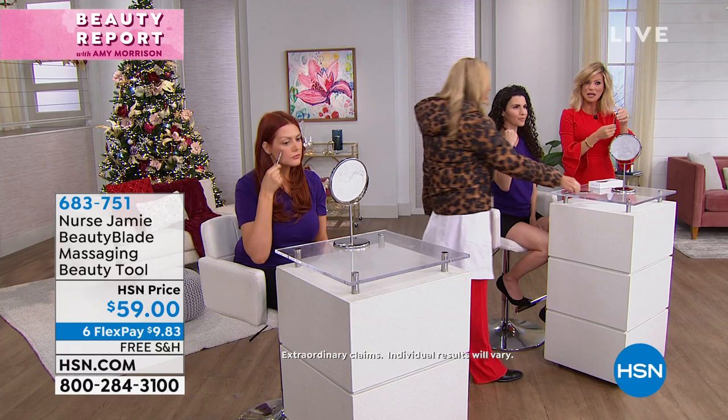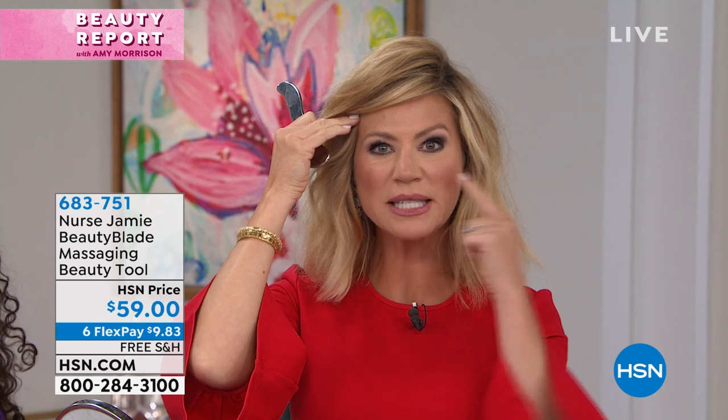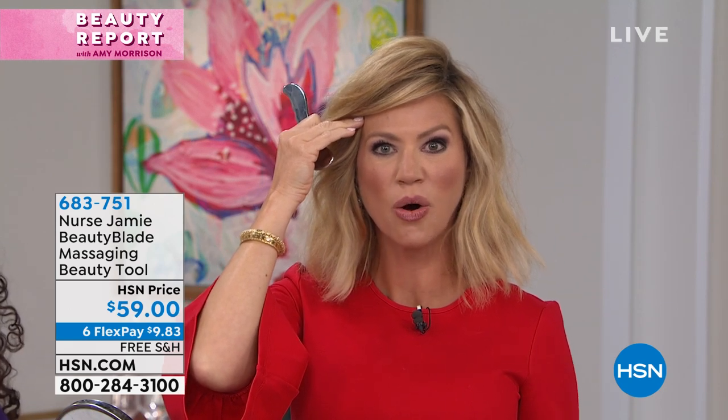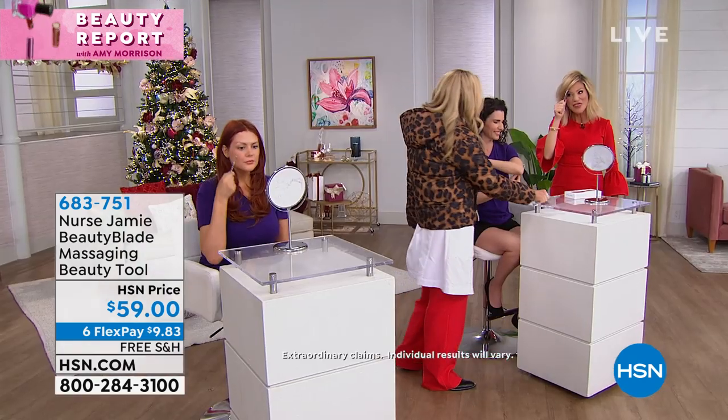So again, I just use the edge like you said. Yeah, and again, you can do it on the body. You can do it on the back of the arms. Look at my eyes. It's super easy to do. It's going to enhance absorption. Can you guys see the difference? I can't see myself. I see a big difference. You need to do the other side. You should do the other side.